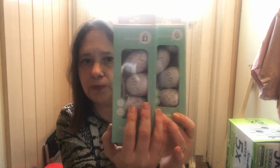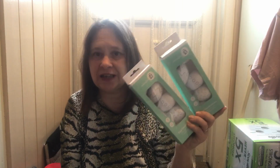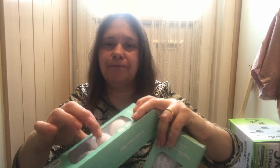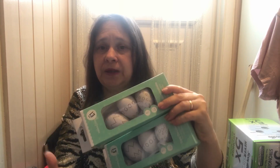They are ones you're supposed to colour. But I like these, and I know I've got some. I'm not quite sure how many I got from last year. So for £2, I got 10 eggs, which I didn't think was too bad. But I tend to like them just sort of white. I had thought that maybe I would use a felt tip pen or something in black, maybe, but keep it neutral, if that makes sense.